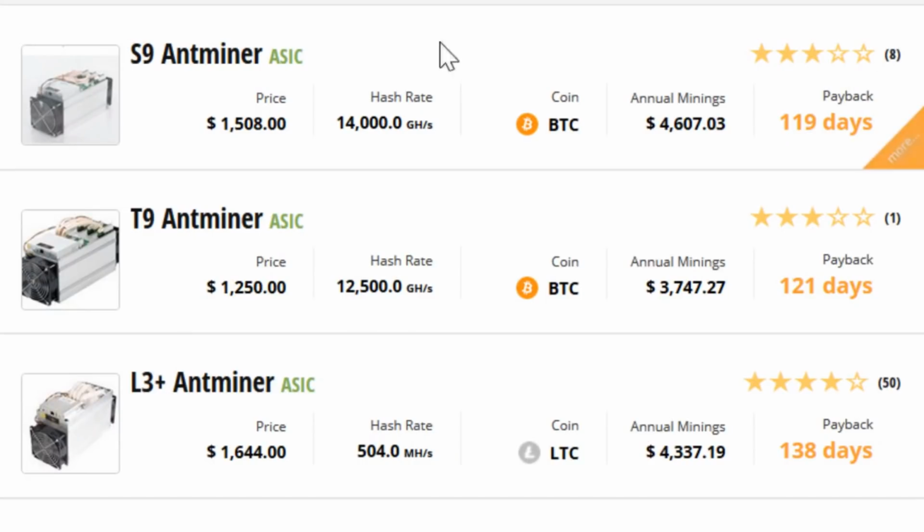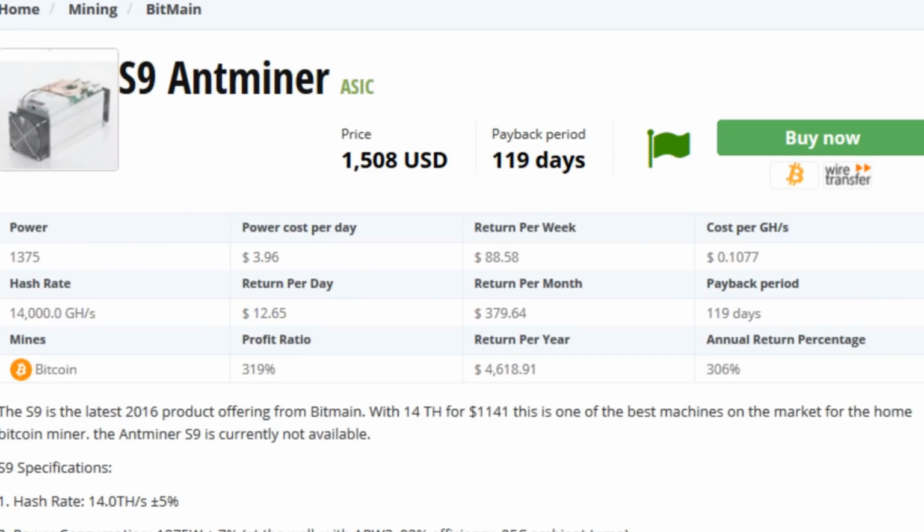So let's just jump into the S9 ANTMINER here and take a look at the payback period. Again, going through the algorithm to update you guys on exactly what goes into determining this payback period. So you can see the current payback period, 119 days. 3 weeks ago, it's 115 days. So you can see here that this is a viable investment strategy. So essentially 4 days have elapsed with regards to the payback period, but over 21 days have elapsed since the last video where there's 115 days of payback period.